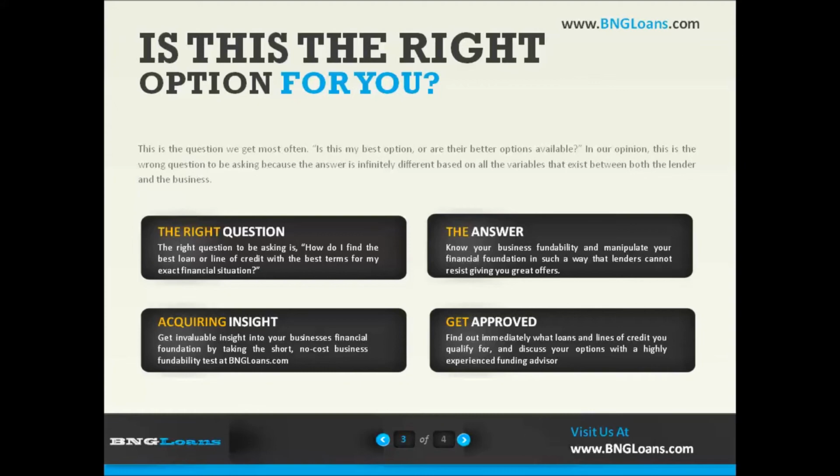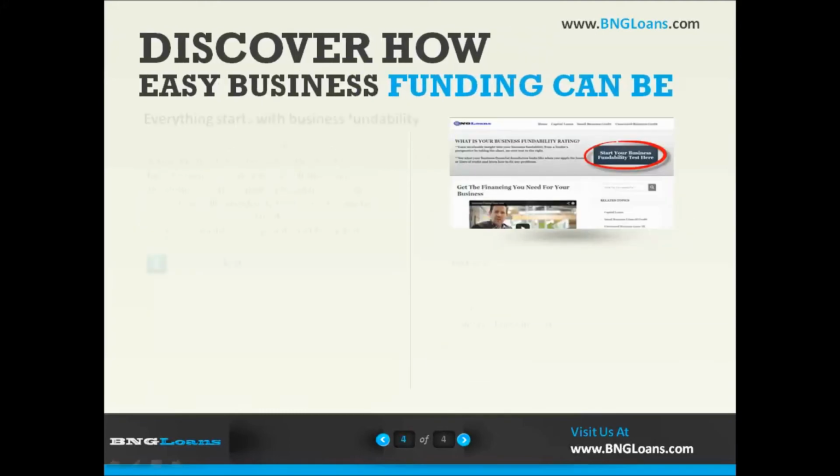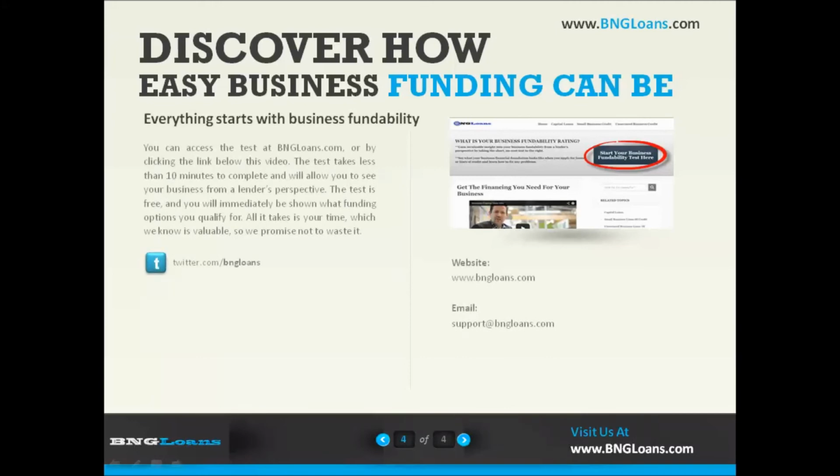So the unique advantage here is that you're going to see your business from a lender's perspective. And you're going to know if there's anything that should be corrected prior to ever applying for a loan or line of credit. Now, this creates the potential for that ideal scenario of having multiple funding options available to you where you can pick the best terms for your business's circumstance. And it's going to help you determine exactly how to achieve that scenario. But it all starts with the business fundability test, which you can access below the video.